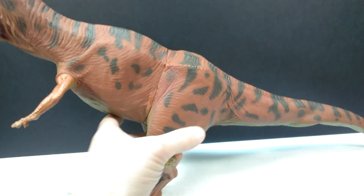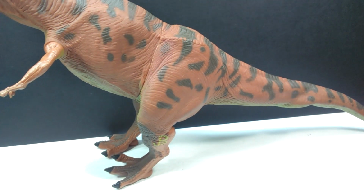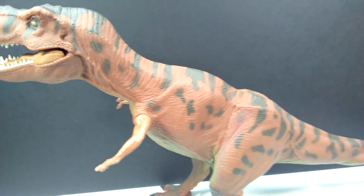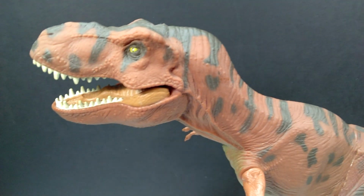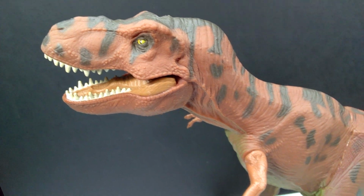Like, I am honestly super impressed with how good of shape this is in. I almost think that it was never even played with. It's in that good of shape. Even though my camera keeps messing up as far as the lighting goes, there doesn't really appear to be any paint chips or anything on this.